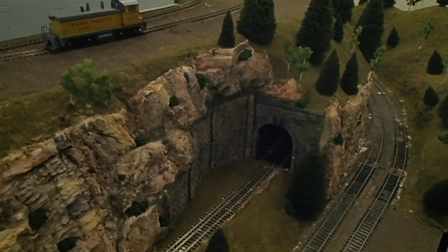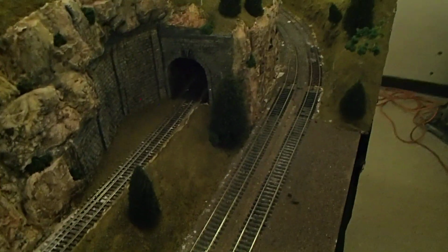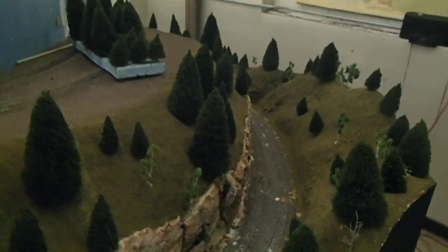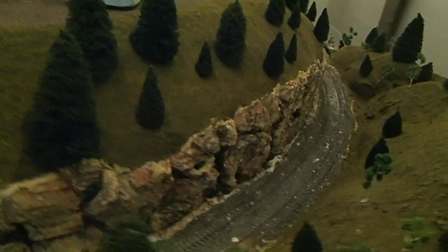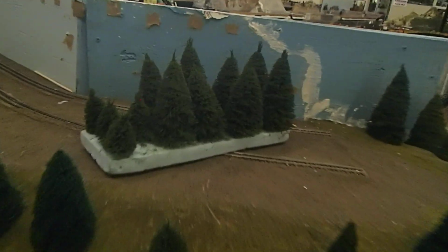so now it's N3 gauge. This is the tunnel coming into the area on the HOn3 dual gauge, and then the two on the right hand side is our runaround lines for HOn3, our HO gauge. Lots of rock. I've done lots of rock before this, so I felt comfortable doing more rock here. And some more trees that I've made that I haven't put in place yet. They're waiting to be planted.